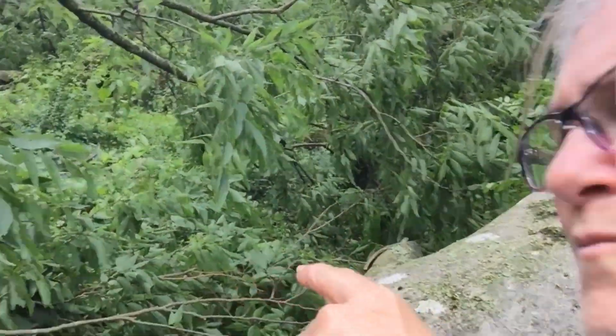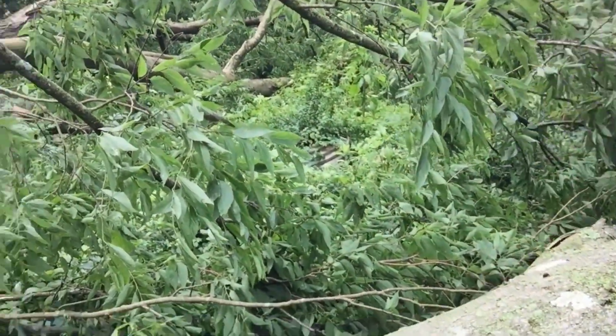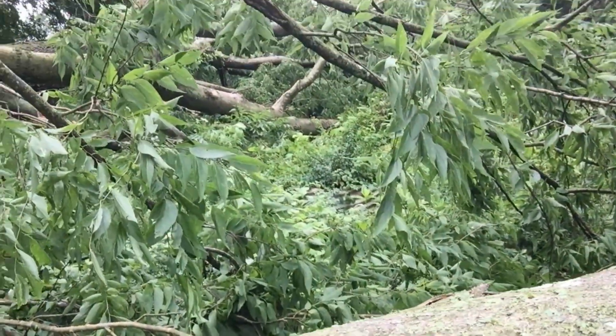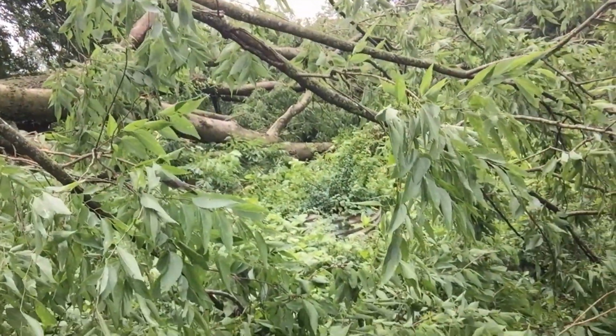Found the fire pit, too. It's over there somewhere. Find the corrugated metal and you have found the fire pit. There's also a tree growing in it. All right, slower.